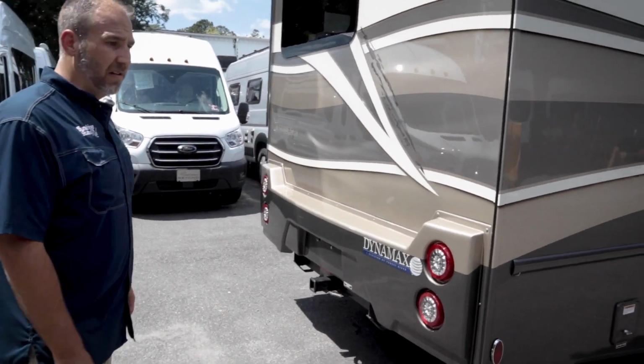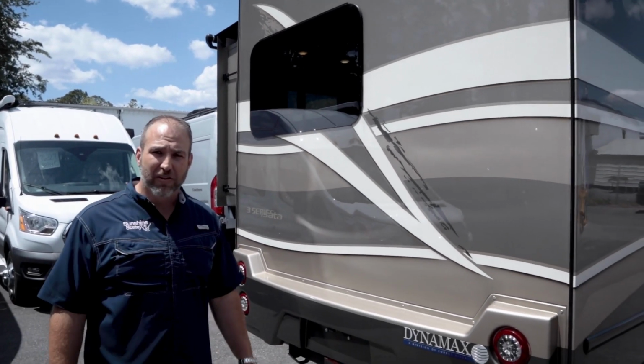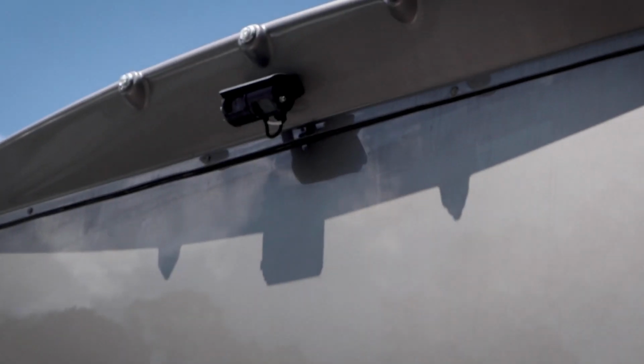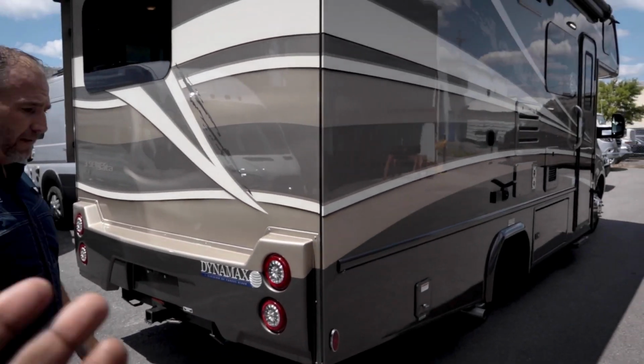So should we just walk around the back here? Well, the slide's out right now, so let's jump inside. Then we'll slide the slide in, and I'll show you some of the storage on the other side. I noticed, are there dual cameras up there? There are. There's one camera for down here, and another camera for out. Yeah, that's cool. Very nice. Pretty sweet. I'm following you, Nick.